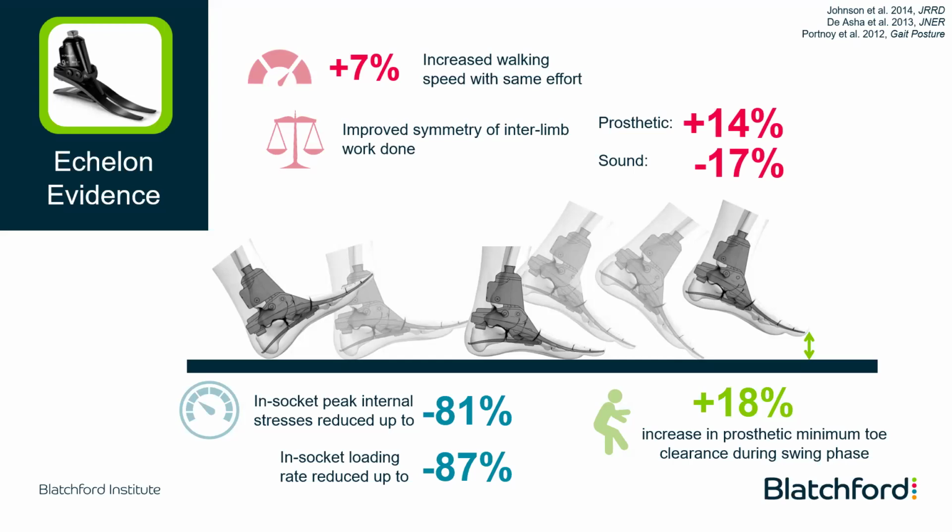And then the balanced limb loading. It's proven that the hydraulic ankles provide support for more loading of the prosthetic side and less loading of the sound side. So we're now shifting the weight over onto the prosthetic side, and it decreases hip pain, back pain, and is overall just more comfortable with a more symmetrical gait.